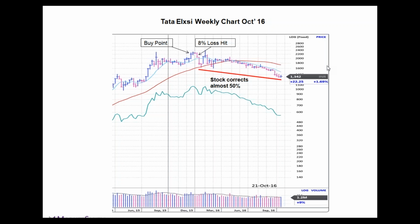So what do we do in such a situation? Of course, what we say is don't try to argue with the market. If the idea does not work, we need to accept that we could have been wrong, or we timed it wrong in this particular case, and so we need to get out. And you can see very clearly here that by getting out early, we protected ourselves from huge losses.